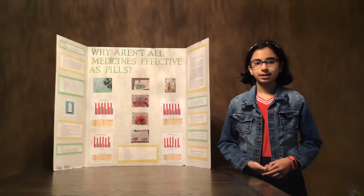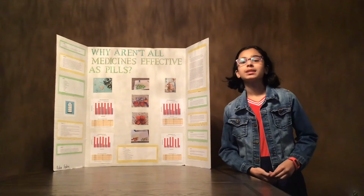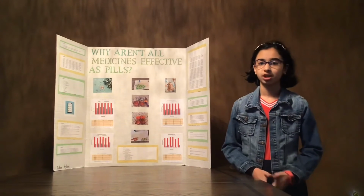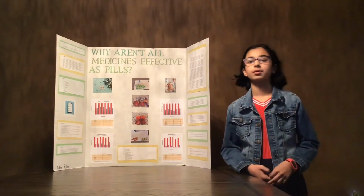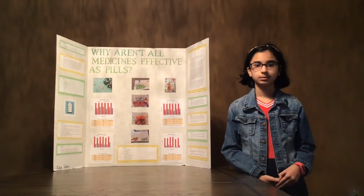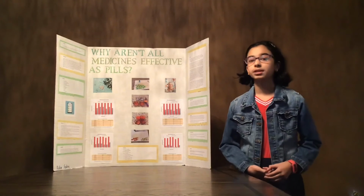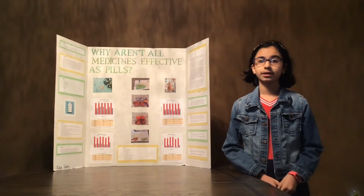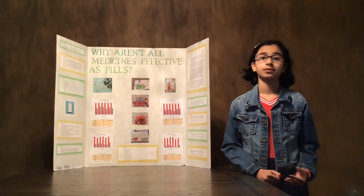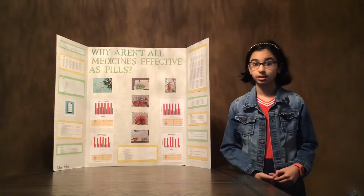So after I completed this experiment, I found out that injecting insulin is better than taking it in pill form. This is because, as I said earlier, the proteases will break down pills, as did the meat tenderizer, which modeled the proteases. So in conclusion, diabetic patients do have to inject insulin and can't take it as a pill, and this is because it will be broken down in pill form, while in the blood it'll stay the same and function properly. And the reason why diabetic patients even have to inject insulin is because they don't have enough insulin in their blood. So the insulin will make sure there's the right amount of glucose in their blood.